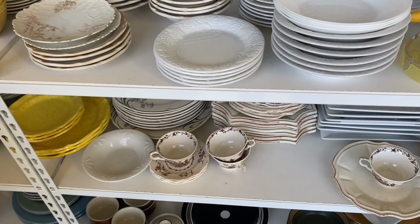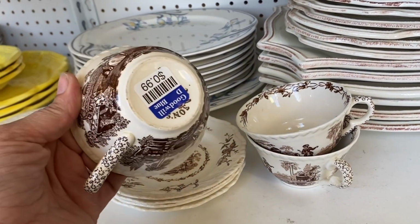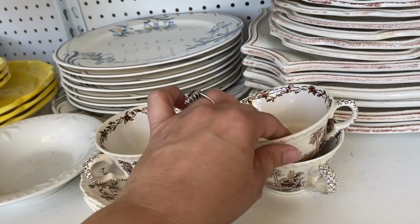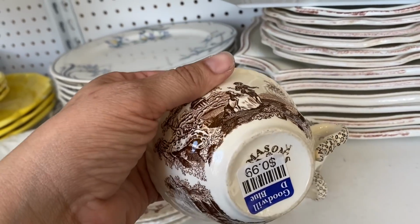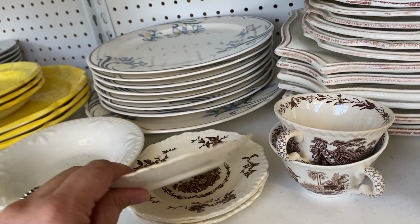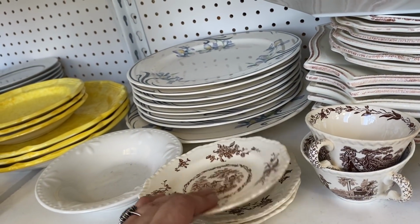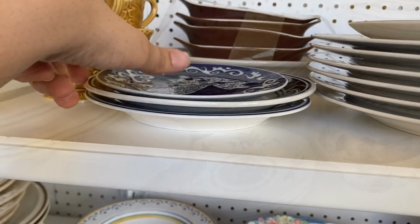If you've watched my videos for any length of time, you know that I love looking at the dishes. I don't always buy them, but I do love to just look at them. I love to see all the pretty patterns. I don't know, it's just a thing that I adore. So these were some nice vintage brown transferware ironstone.